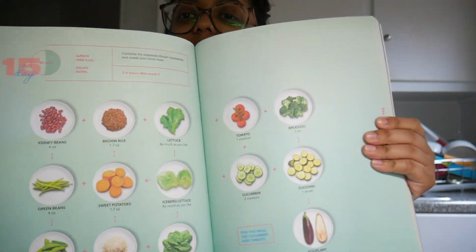It even has guides for snacks. And for lunch, it's telling me to do a salad bowl. And I'm wondering how I can create a salad bowl looking at this. What's really cool is that they give you suggestions and you can sort of mix it up. Okay, there's a grain, there's a bean, there's a leafy green, and some other vegetables. And I just kind of go into my fridge, see what I can find to compile something very similar to this. Not restrictive whatsoever. I'm not going to the grocery store with this book, and I'm going to try to figure out what I'm going to do with this salad bowl.